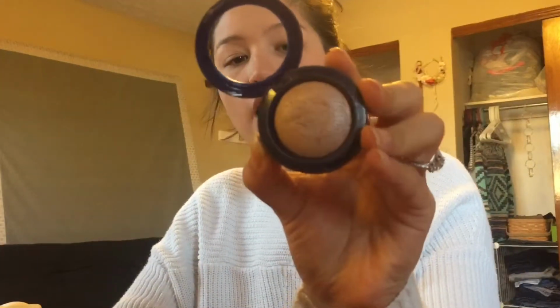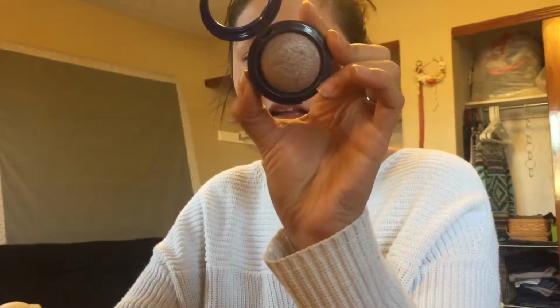The case is broken, but it's Luna by Luna highlighter. And it's just a highlighter. It says Calypso on the back. And then I just put that above my cheekbones.